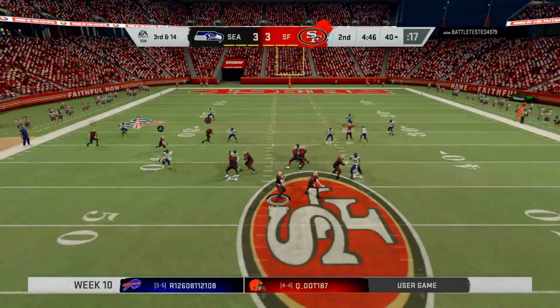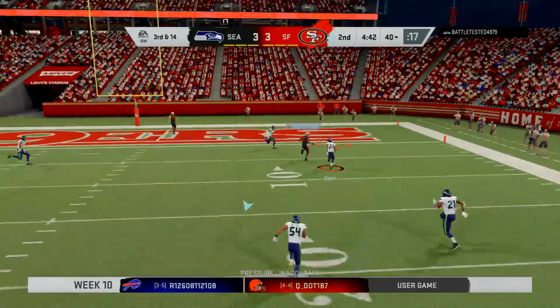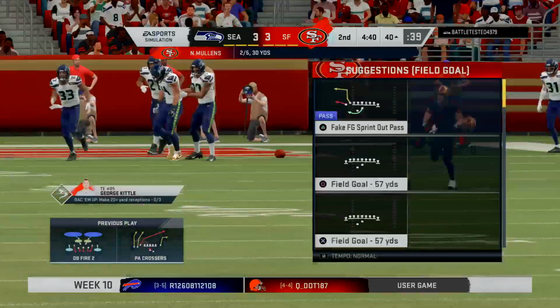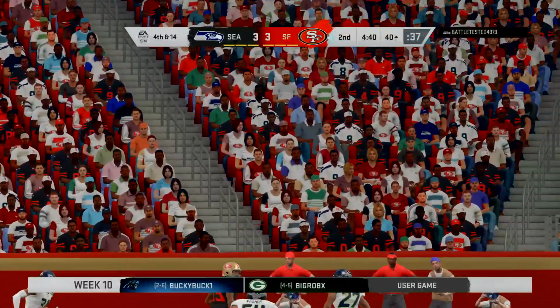Now on 3rd and long, they'll look to throw. Taking a shot for Samuel. And that will be incomplete. Well, they weren't scared to let it fly, but it falls to the ground and brings up 4th down.